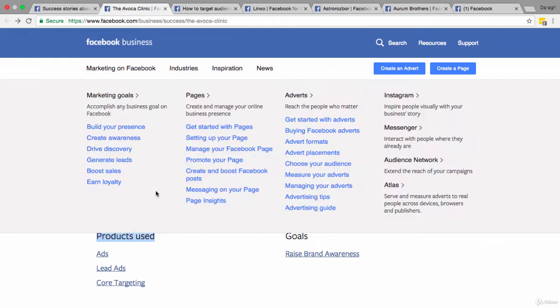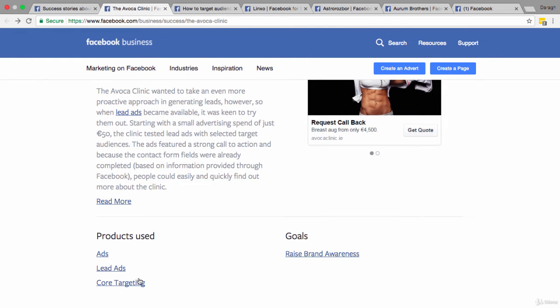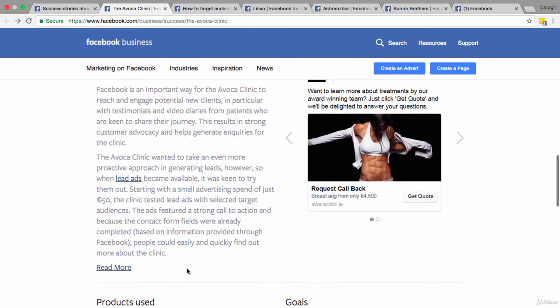So now that we understand the targeting a little bit better and what are the targeting options that they used, let's have a look at their budget. It's another key to success, and you can see that they started out with a small advertising spend of just 50 euros. So this is the right way to do it. They started small and they've really built up from there.